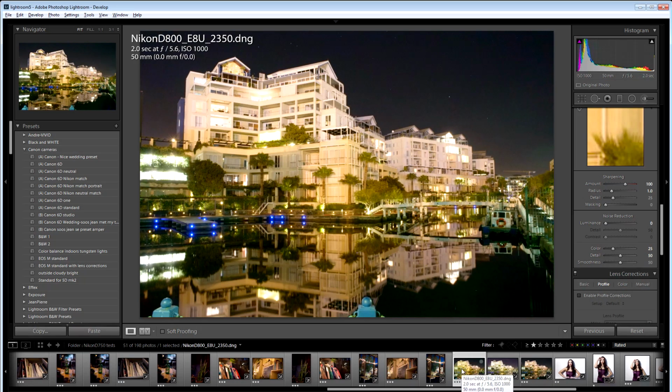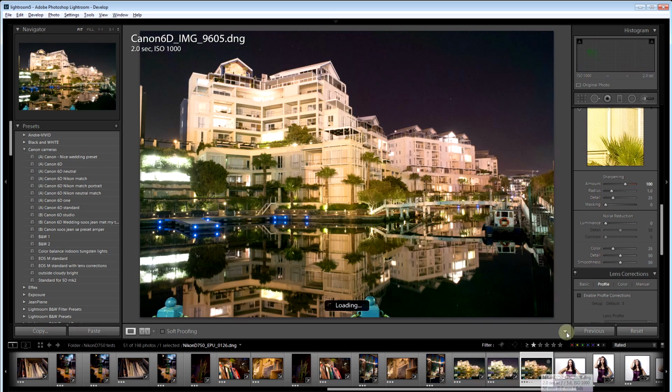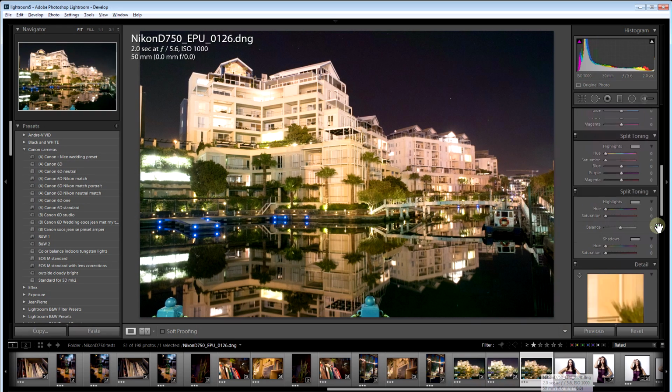ISO 1000, 2-second exposure, D800. Canon 6D and Nikon D750.